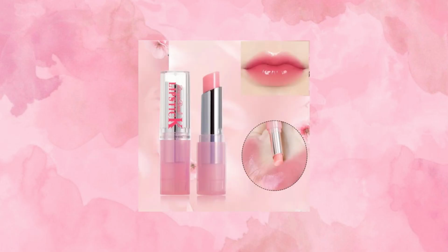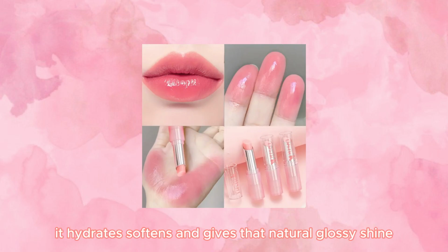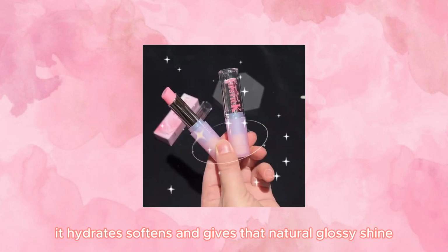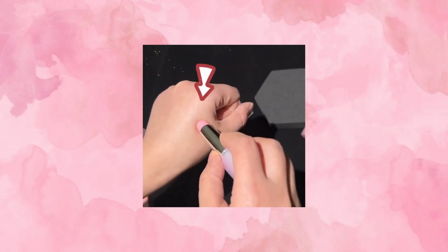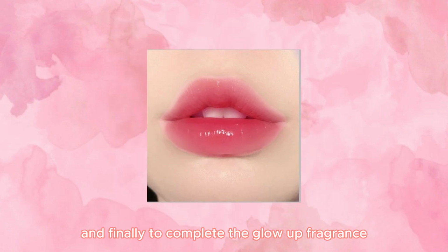Let's move to lips. This moisturizing and lightening lip gloss is a total glow-up essential. It hydrates, softens, and gives that natural glossy shine. I use it day and night, even as a lip primer before lipstick. It feels light, not sticky, and keeps your lips pink and plump.